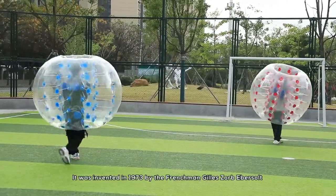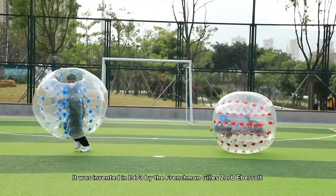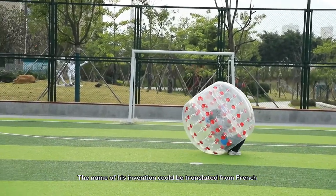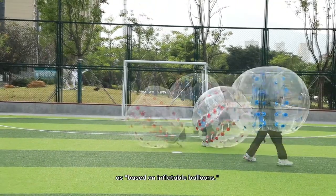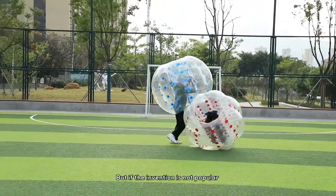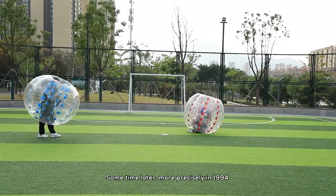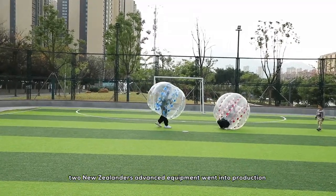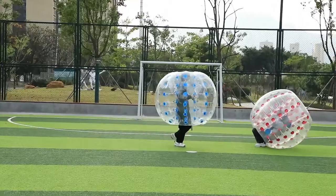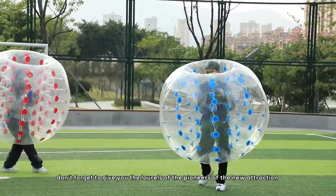It was invented in 1973 by the Frenchman Gilles Zorbe-Ebsol. The name of his invention could be translated from French as Besson Inflatable Balloons. But the invention was not popular. Sometime later, more precisely in 1994, two New Zealanders advanced the equipment into production. Don't forget to give them the laurels of pioneers of the new attraction.